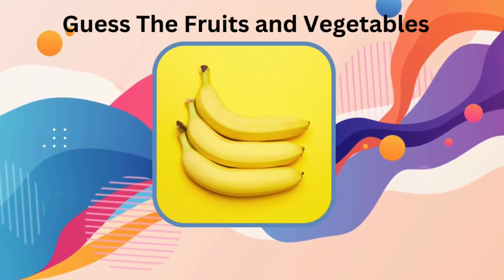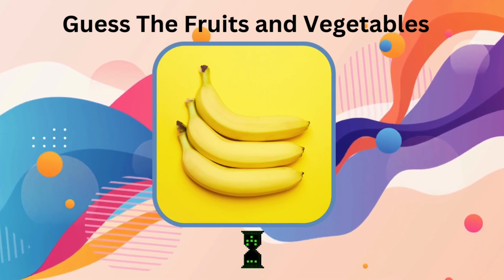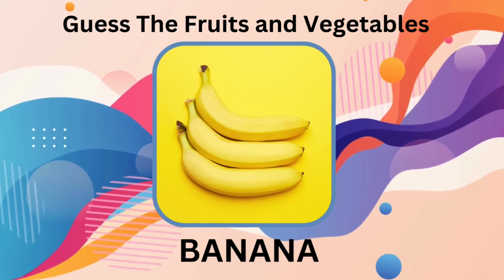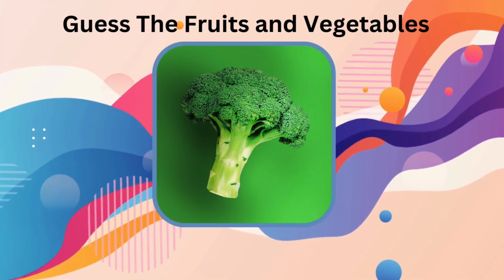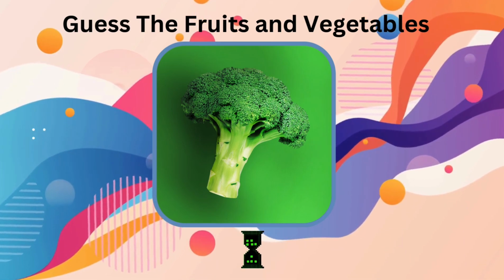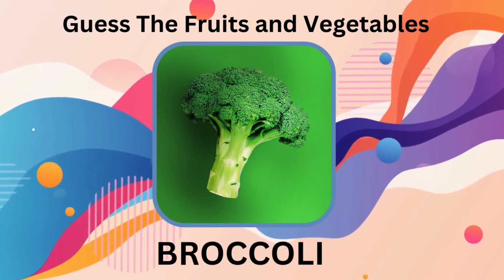Here's a fruit that's yellow and monkeys love it. What is it? Banana! Fantastic! Now, this vegetable looks like a little green tree. Can you name it? Broccoli! You're a quiz master!